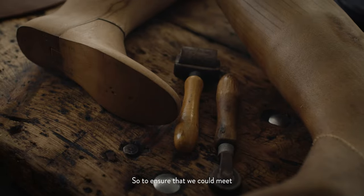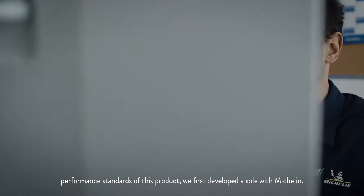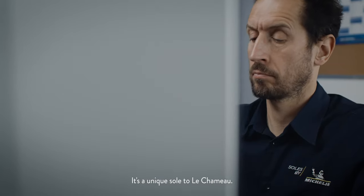So to ensure that we could meet performance standards of this product, we first developed a sole with Michelin. It's a unique sole to the Chameau.